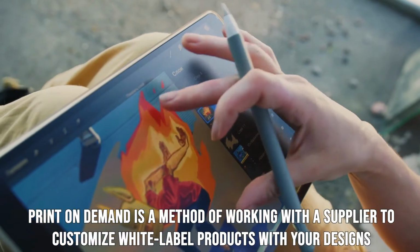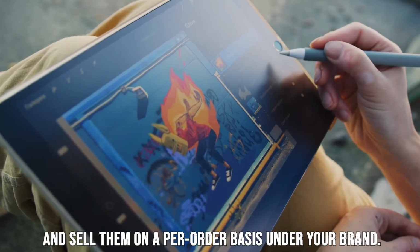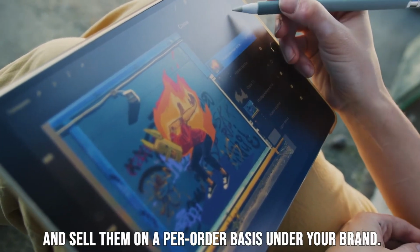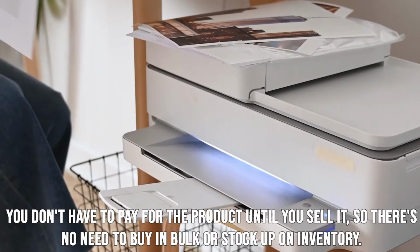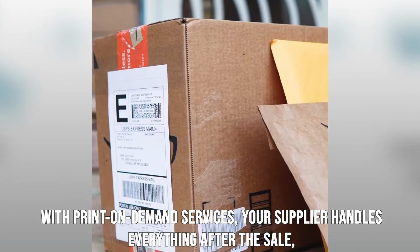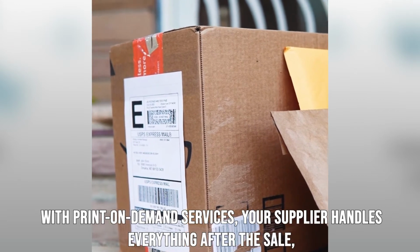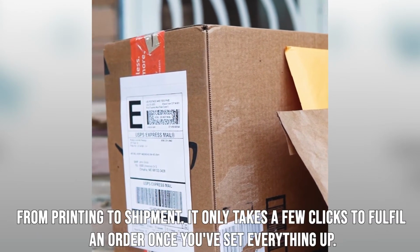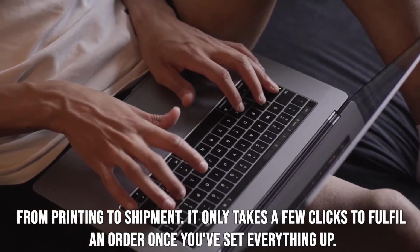Print on demand is a method of working with a supplier to customize white label products with your designs and sell them on a per-order basis under your brand. You don't have to pay for the product until you sell it, so there's no need to buy in bulk or stock up on inventory. With print-on-demand services, your supplier handles everything after the sale, from printing to shipment. It only takes a few clicks to fulfill an order once you've set everything up.